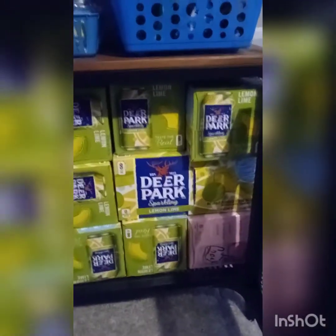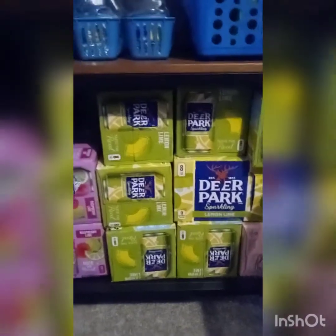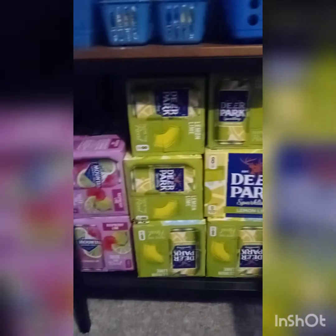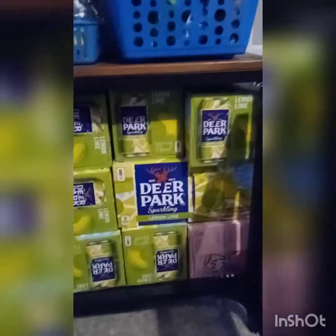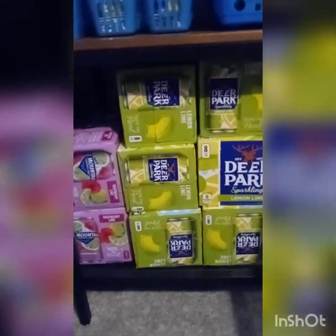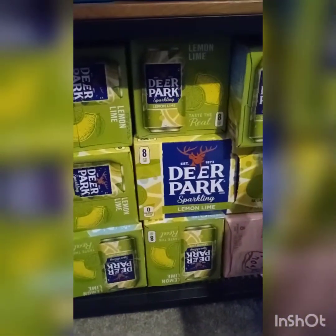Now these right here, I'm stacked. I'm good. A lot of people don't like sparkling water, but it's a good substitution for sodas. I don't drink sodas as much as I used to, so I drink these sparkling waters. It can give you a nice little buzz. Where I get all these packs from, surprisingly, is the Dollar Tree. Can't beat 8 cans for a dollar. So I stack up on those.